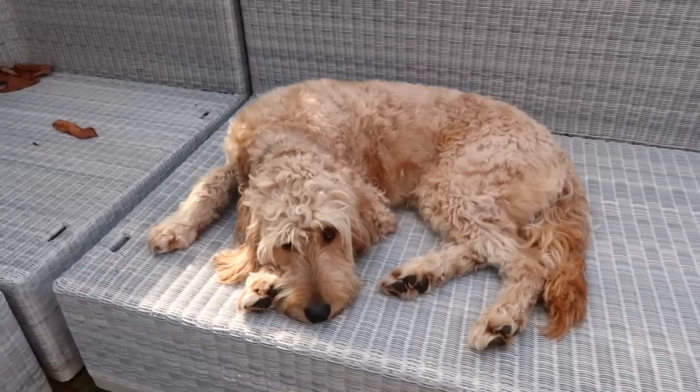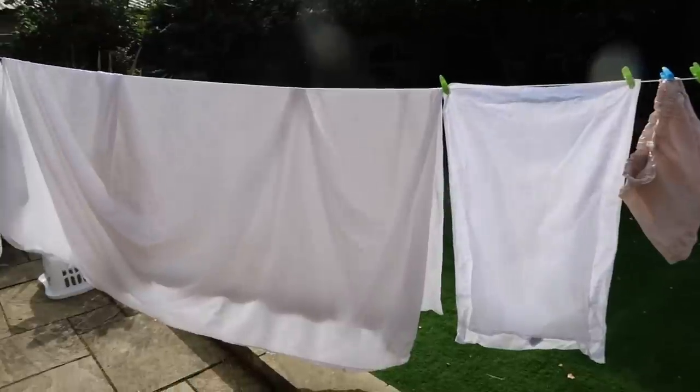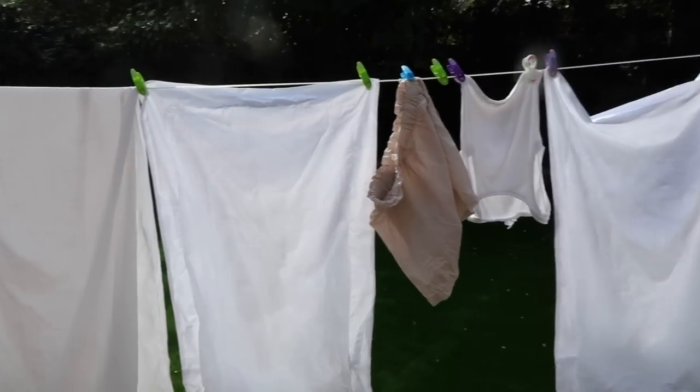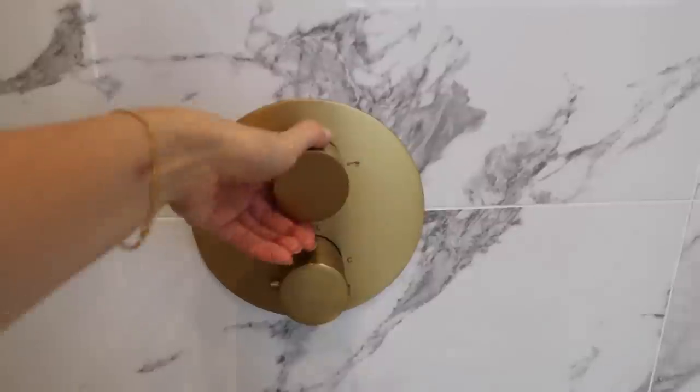This one's having a little sunbathe this morning. Also, we have more washing on the line, which I am thrilled about. I feel like all I've done this weekend is washing, but I had so much to do. I just left it and left it and left it. So yeah, I'm just gonna jump in the shower now and get ready for the day. I don't actually think I have shown you my face this morning, so hello, good morning.